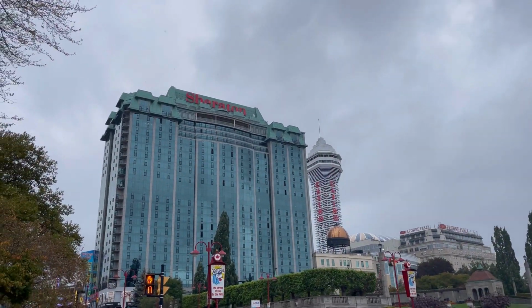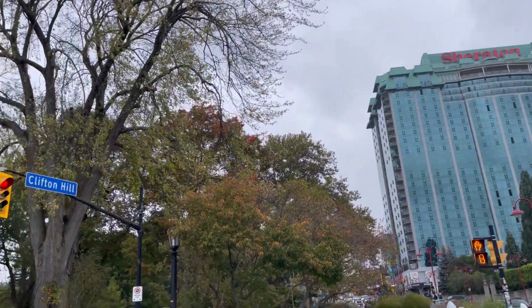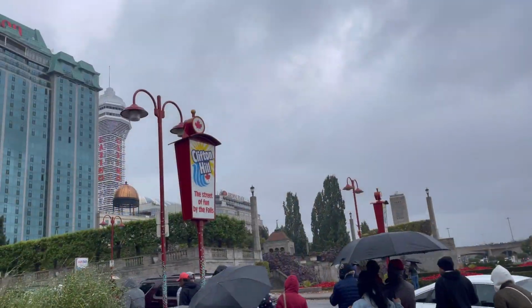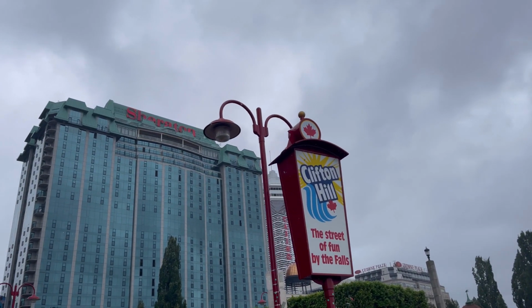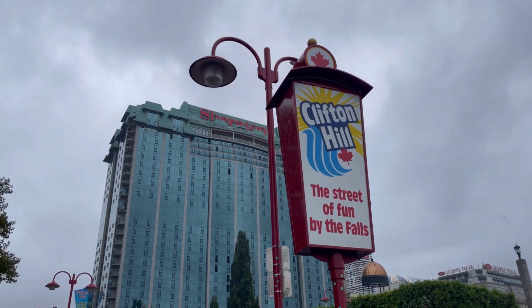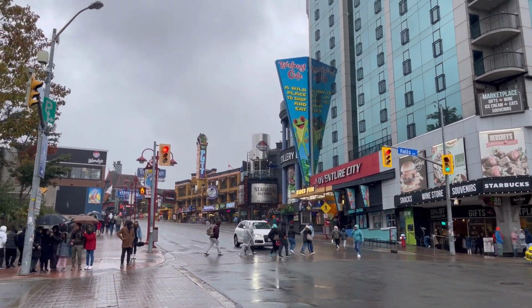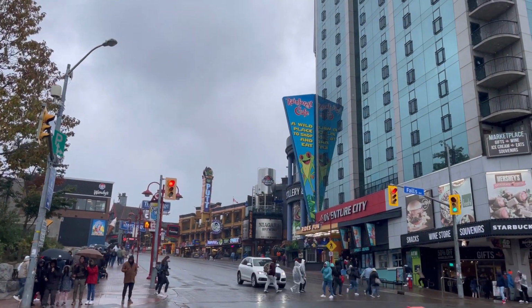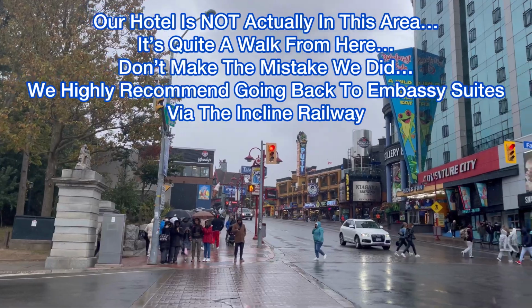There's some other hotel options in the area. We're headed back to our hotel. So this whole area is called Clifton Hill, as you saw the street sign earlier. And our hotel is over here. There's a Wendy's, it's probably in our budget.